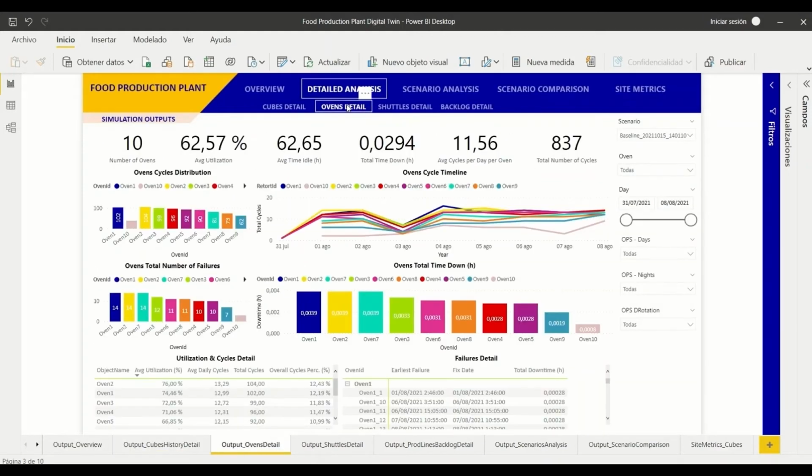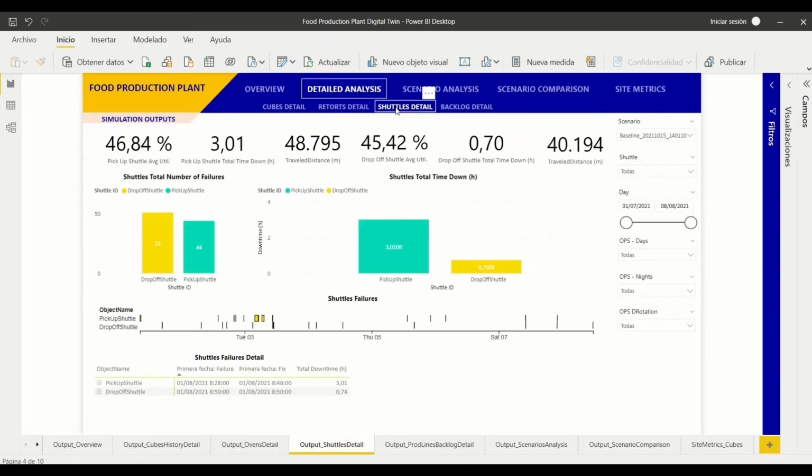About the ovens, it is shown the average idle time for each oven or the total time down, the number of cycles and failures per oven per day, or the time utilization for each oven. Regarding the shuttles, it is shown their average utilization, their total time down, or the distance they have traveled for the chosen dates.